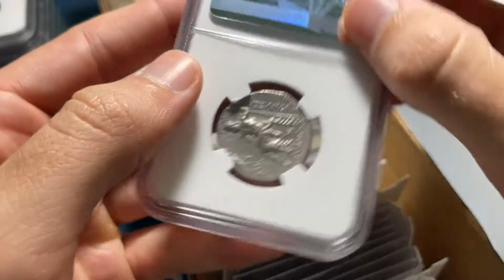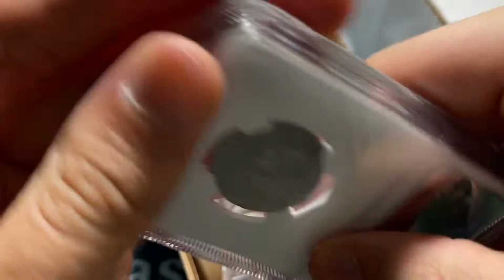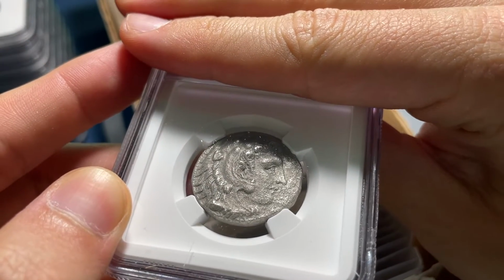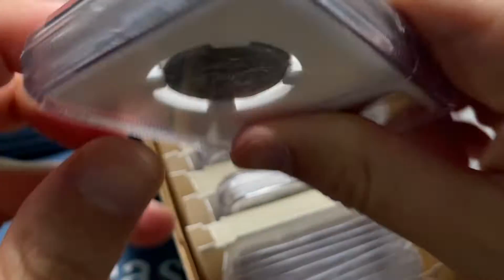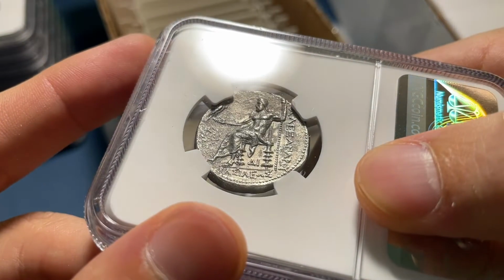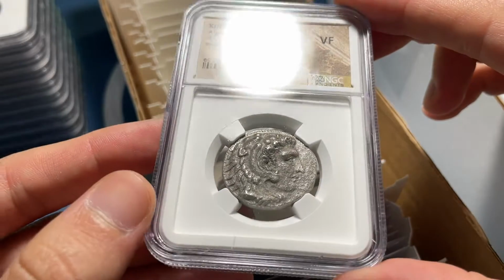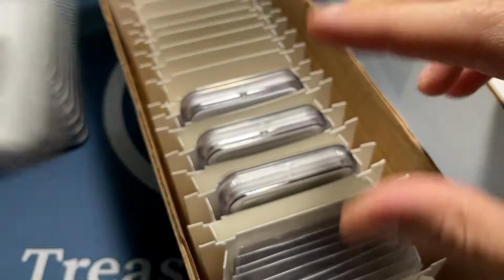And this one is very thick. Looks like some sort of Alexander tetradrachm, maybe a little bit of sea wear from being in water for a prolonged amount of time. Something like that, I think, is like choice VF. That's a really nice looking tetradrachm. And it's going to be regular VF, but still, that's awesome.